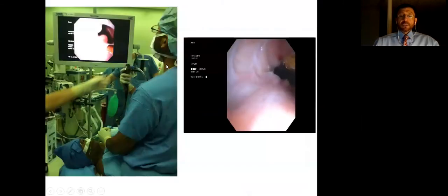Once in a while, the anatomy is such that you just can't get access to the patient's subglottis and upper trachea. There you have big maxillary teeth, or they have cervical spine issues where they can't extend, in which case you can put in an LMA.